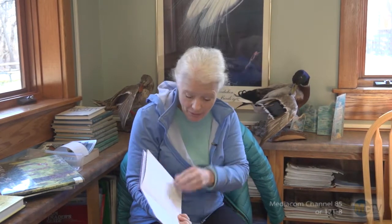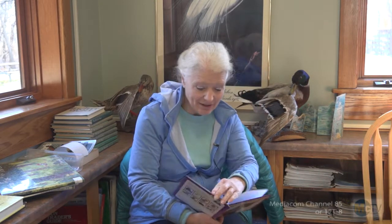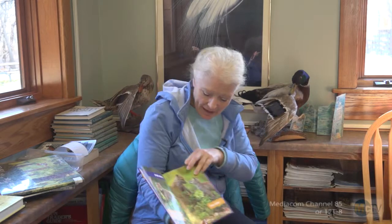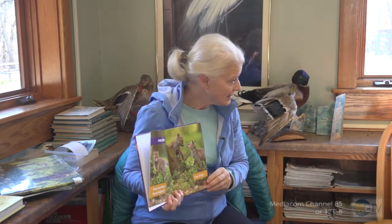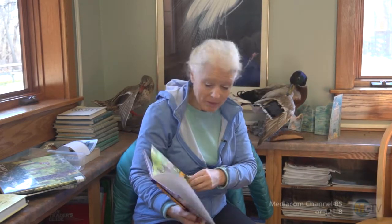Well, let's look at these really cute pictures because this is about fox kits. Do you know what fox kits are? Baby foxes, you are right. And so let's look at some of these really cute pictures of little baby foxes. Aren't they cute? Wouldn't you want to hug them? Because they're so soft. I would love to touch that fur. And look at these two guys looking at each other. It says, what are these forest babies? Fox kits. Now, some people call them kits, which is short for kittens, and I've heard other people call them pups, like dogs have puppies.